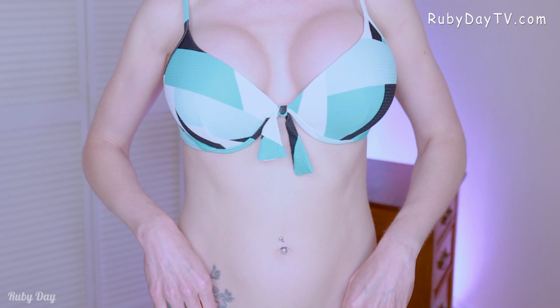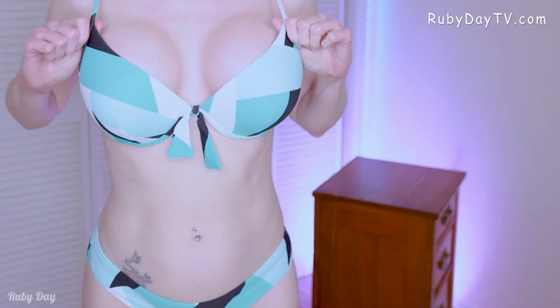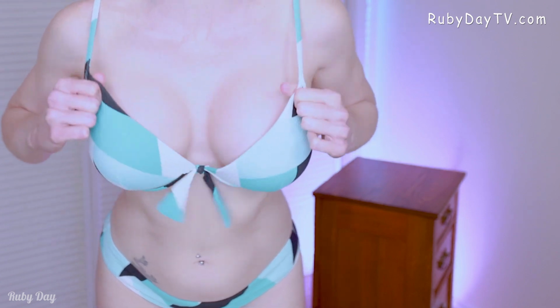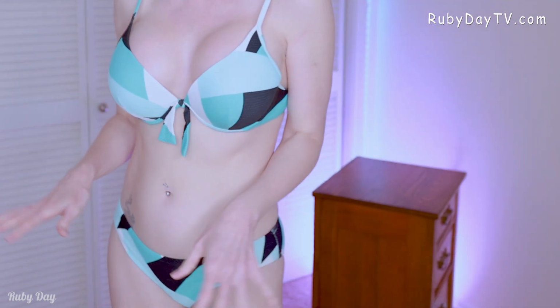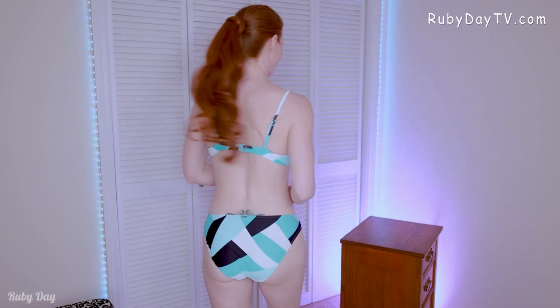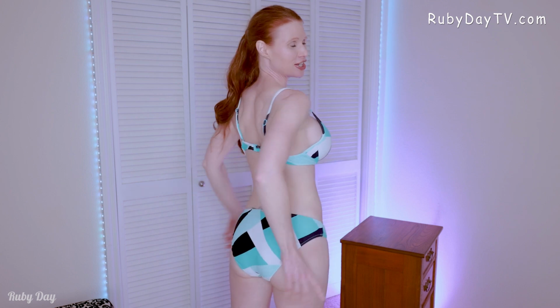Now, back to this bikini. Wow, I love it. I love the little tie right here and the colors are amazing. So what do you think, sparkling rubies? I think it's a winner. We gotta see the back too. Oh, that is super cute.